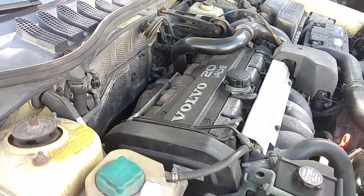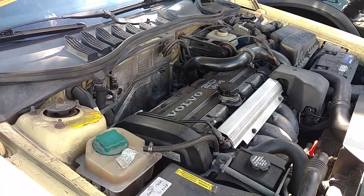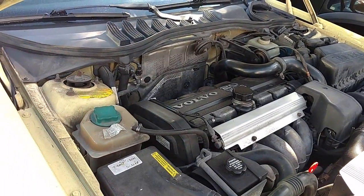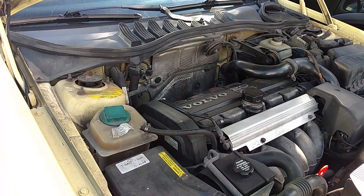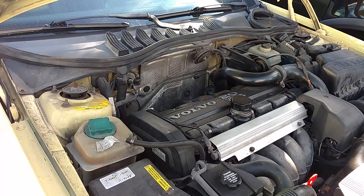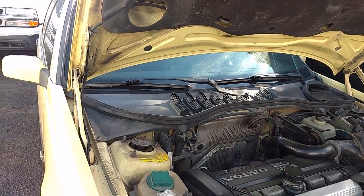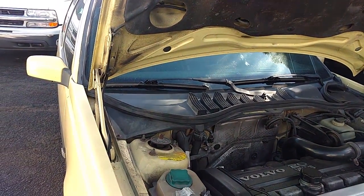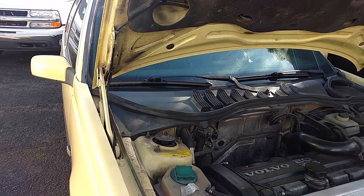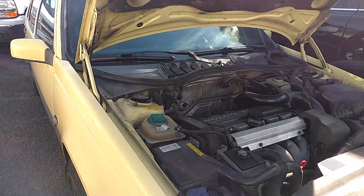Now, because this was their sports car, Volvo put heavy-duty suspension on it. It had a thicker sway bar, and it had a more sturdy suspension strut and shock setup. And the wagons actually had self-leveling shocks in the rear. So that was a special suspension package for these cars that helped them handle well.